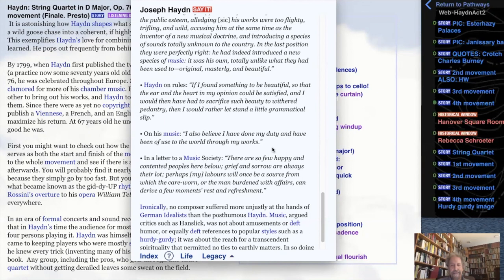But in another letter to a music society, he opened up somewhat and he said, "There are so few happy and contented people here below. Grief and sorrow are always their lot. Perhaps my labors will once be a source from which the careworn or the man burdened with affairs," and that means business affairs, "can derive a few moments' rest and refreshment." It's clear then that Haydn wasn't simply out to entertain his audiences. He was out to move them and to get into their hearts and minds.